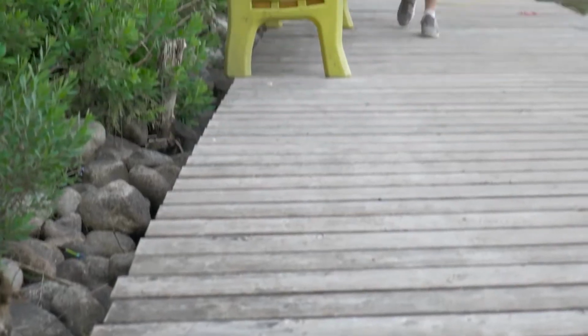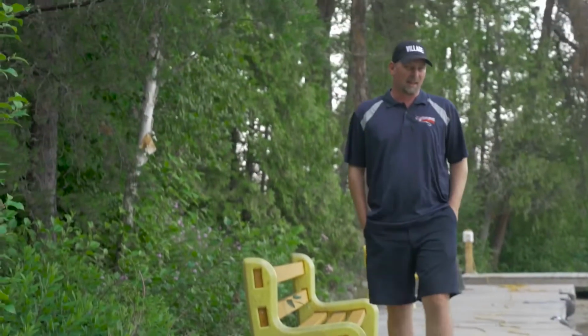Welcome to Marmac Lodge. We're out here on the dock, next to Lake Esnagi. If you want a family experience unlike no other up here in Northern Ontario, Marmac Lodge is the place to be. Let's go do some fishing.